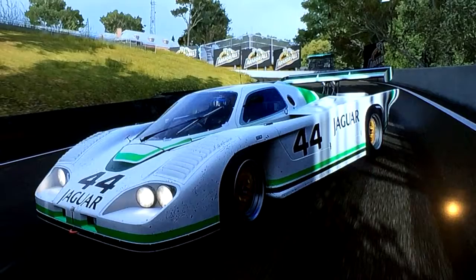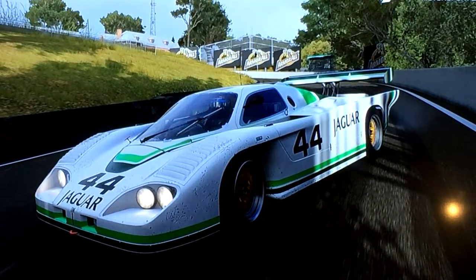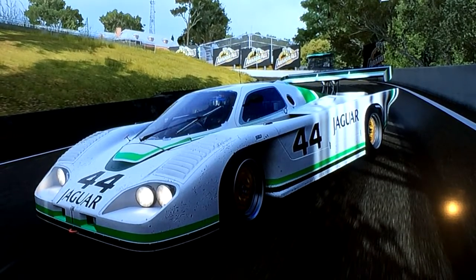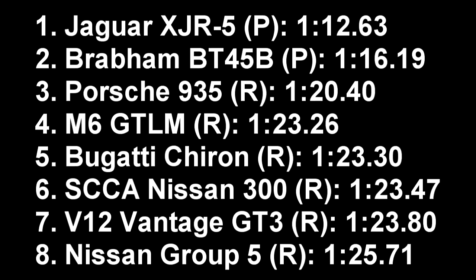Alright, on the times. First place will go to the Jaguar Group 4 Le Mans machine with a 1 minute 12.63. 8 seconds faster than the Porsche 935. When I say it melts your brain for how fast that car is, I am not lying. It is an absolute monster. And second place next to it is the BTR 45B, 116.19. Remember, that is a classic Formula 1 car. Those things did the Nuremberg in under 7 minutes. And it got beaten by 4 seconds.